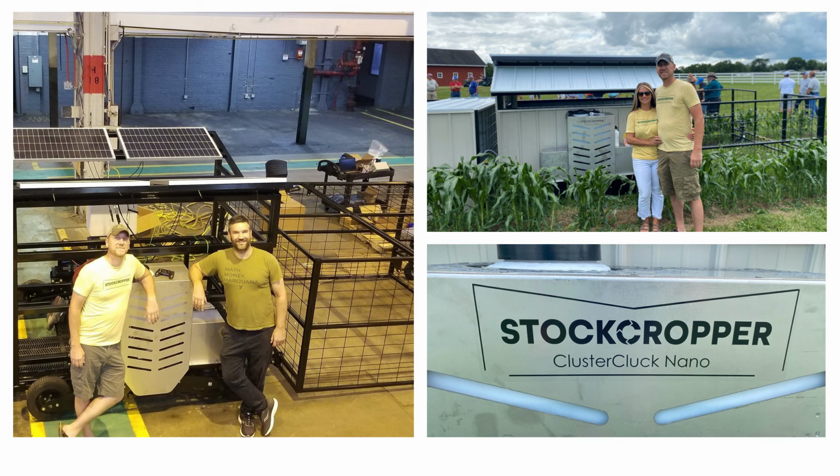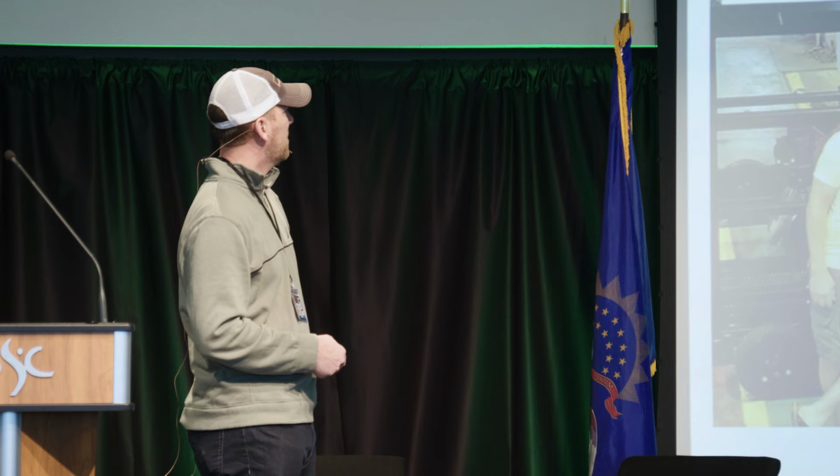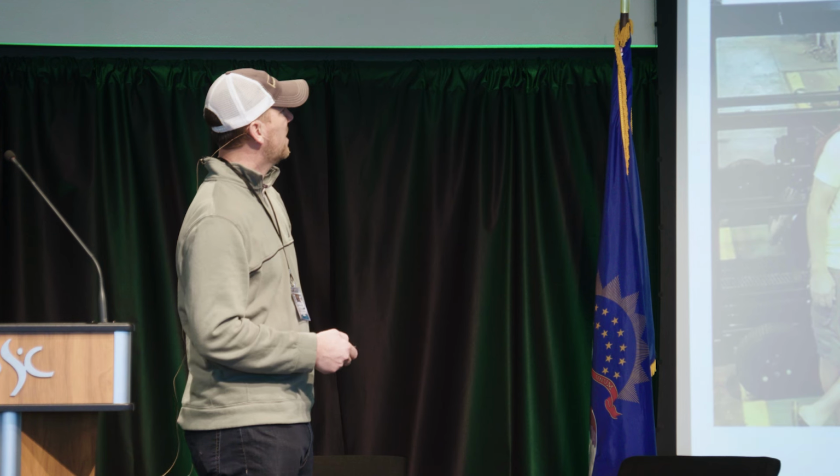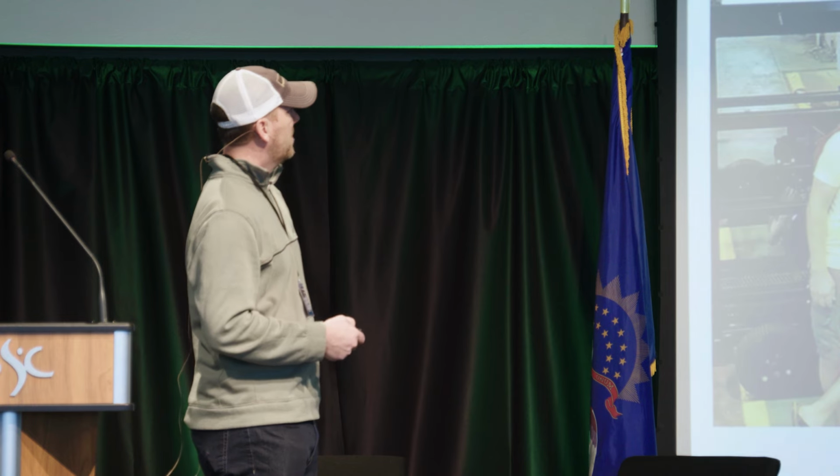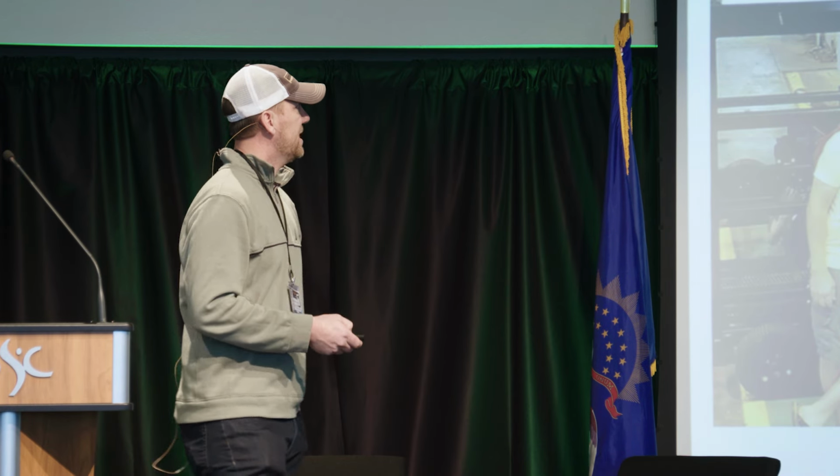This was a 10-foot wide barn, a dual species barn with small ruminants up front and poultry in the back. And then this is a picture of my wife and I with the debut of the first autonomous barn that we created, the Nano, that we debuted at Jason Mock's Field Day out in Gaston, Indiana.